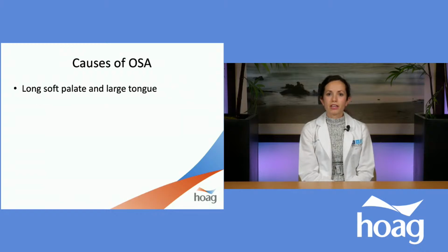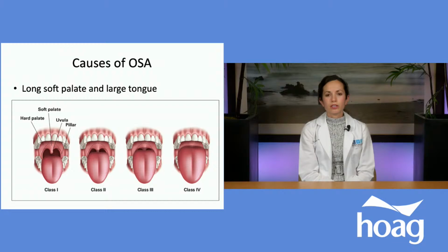A long, soft palate and a large tongue. So you can see when you look in someone's mouth, it can look like a lot of different things. On the left here, you can see the uvula, which is that area that hangs down in the middle, and you can see the back of the throat, no problem. On the right, you can't see any of that. And there's a range of what things look like when you look in people's throats, and that may be because the tongue size is different, or the configuration of the soft palate is different. So the people on the right are much more likely to have obstructive sleep apnea than the people on the left.